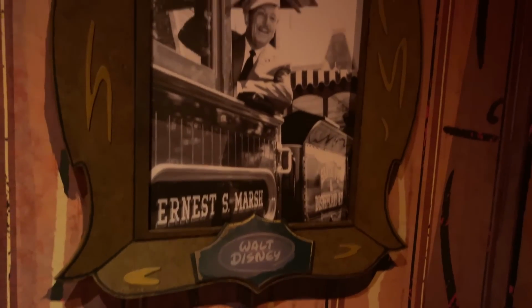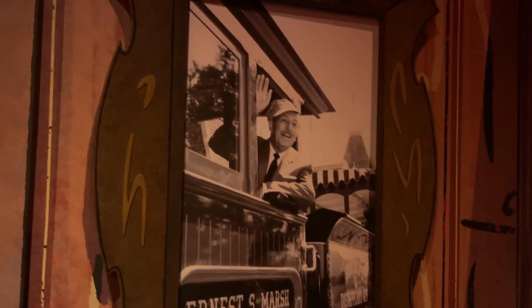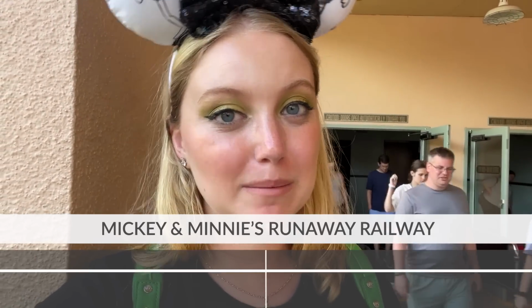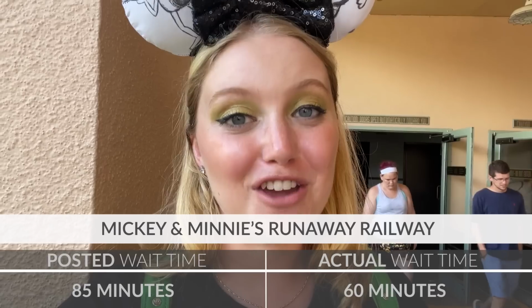One of my favorite parts of the whole queue, because you can't have Engineer Goofy or Mickey or Minnie or any of them without Walt Disney. Love that. Alrighty, so in the end, it only took me 60 minutes to get through what Disney said was gonna be an 85-minute wait. I am very happy with that.